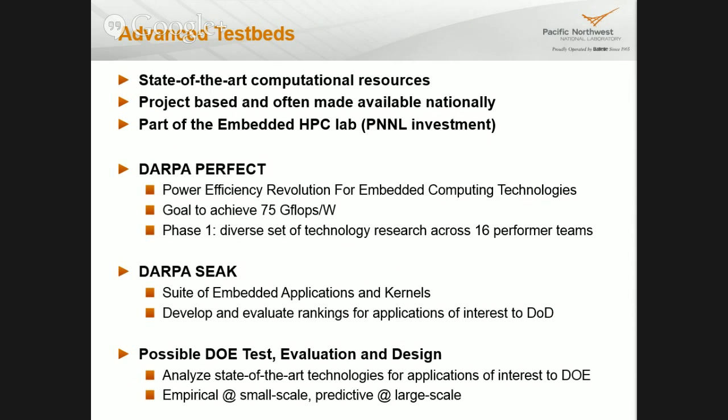And as a third component of the systems that we've put in place, we've got a number of advanced test beds. These are really starting to be put in place for different clients and people we work for and work with, and state-of-the-art computational resources that tend to be very highly energy efficient. We put that in place initially as part of what we call the embedded HPC lab, and it will become the energy efficient HPC lab with very little change.